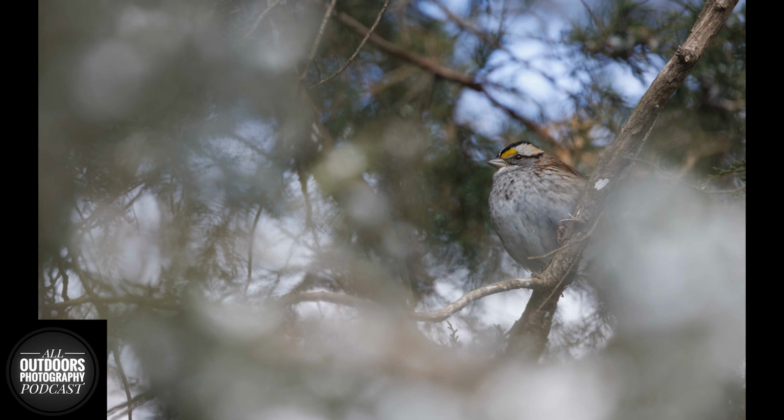Yeah, and the name common can be deceiving. You'll see them everywhere, but they're not common to view or approach or photograph. We need to end this idea of naming birds with common. I just feel like it's belittling other ones too.